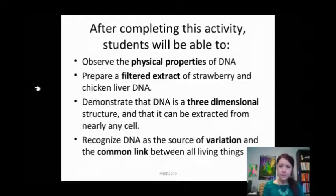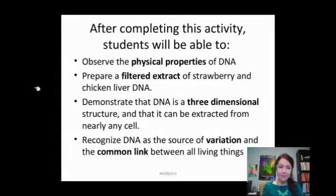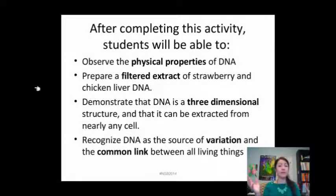So what we're going to be doing here is preparing a filtered extract of strawberry and chicken liver DNA, demonstrating that DNA is a 3-dimensional structure. You can find all kinds of really cool YouTube videos about DNA and the properties of it, and I'm sure your lecture professor will be speaking with you extensively about that. So we can talk about how it can be extracted from nearly any cell. We will recognize DNA as the source of variation, so everything is different because it has different DNA, but some things are more the same because they have similar DNA than things that are long-distant ancestors because they have different A's and T's and G's and C's, and DNA is the common link between all living things.